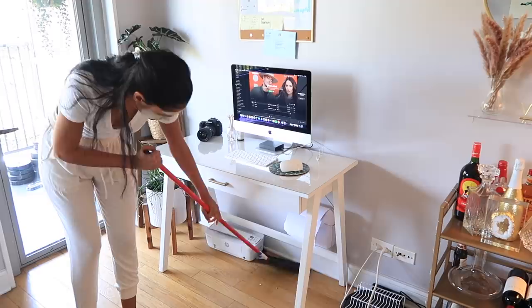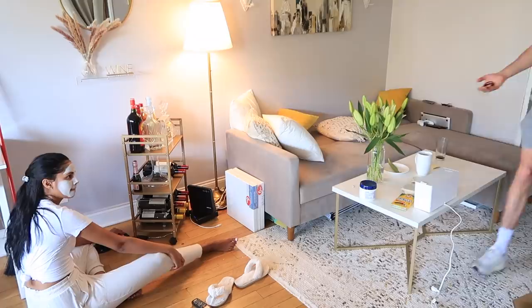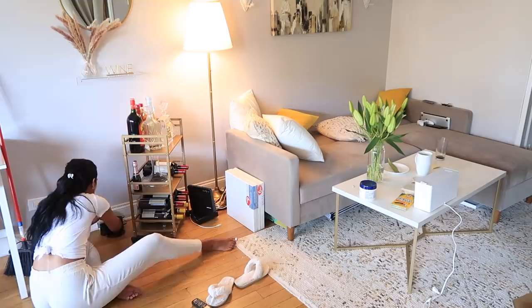Next up is the bar area. I'm just basically dusting off and also moving away the wires because there's just so many. So I decided to fold them and wrap it with a little tie thing and then just hide it behind the bar.